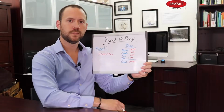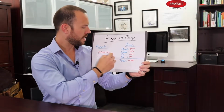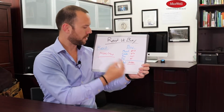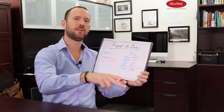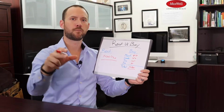You said that the buying would be cheaper than the renting. What's going on here? Yes, in this situation, on paper, you're going to be paying technically slightly less for rent than you will for owning. And by slightly, that's $20 a month cheaper to rent than buy. But here's where the real fun begins, because now we talk about principal pay down.